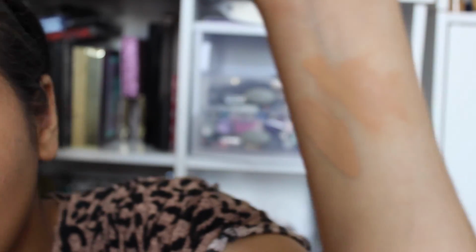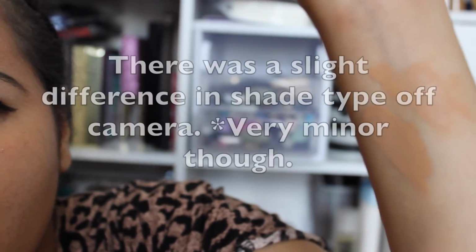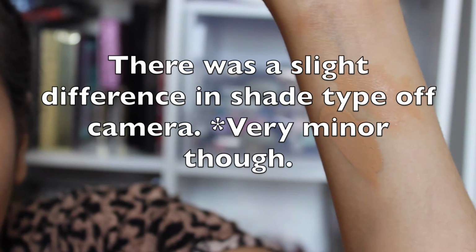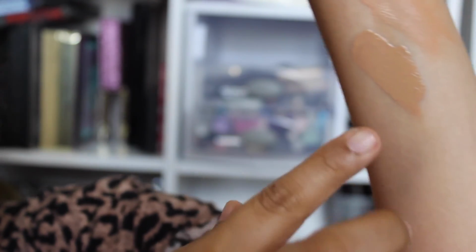All right, now I'm going to go ahead. These are both in the shade Sand, but look at the difference. Can you guys see that? You can even see the difference in the foundation. Let me go ahead and blend that out a little bit more.